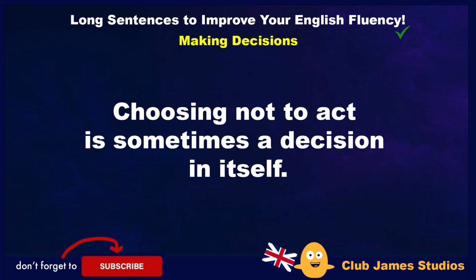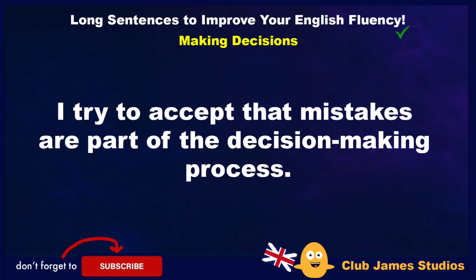Choosing not to act is sometimes a decision in itself. I try to accept that mistakes are part of the decision-making process.